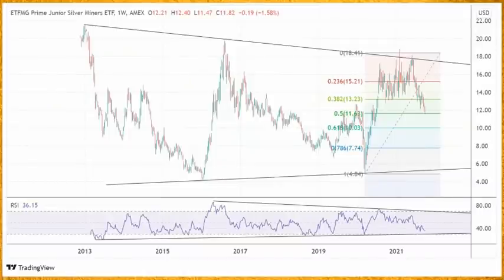Okay, and then finally we have the silver junior miners, and this is on the weekly scale. And what I've done here, this to me looks like it's forming a triangle. And the question is, how deep is this leg going to go? I don't think it's going to go all the way down to here. The question is how far.